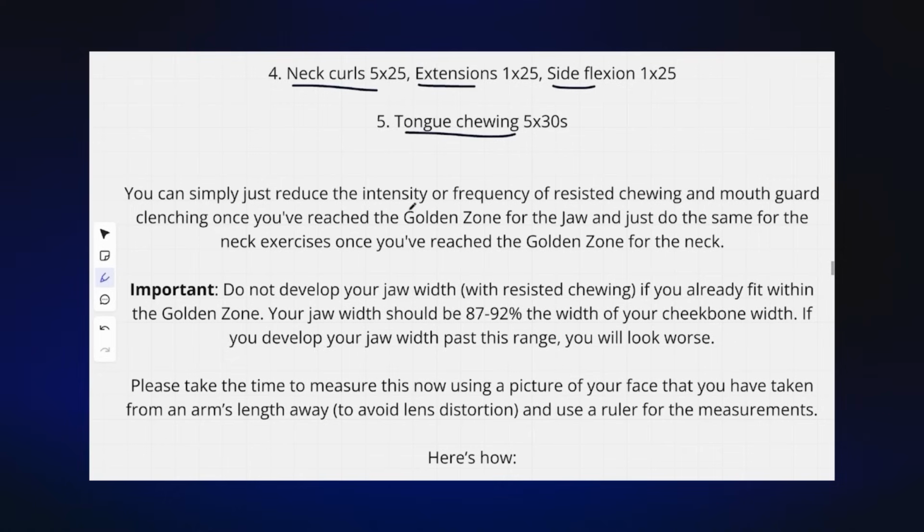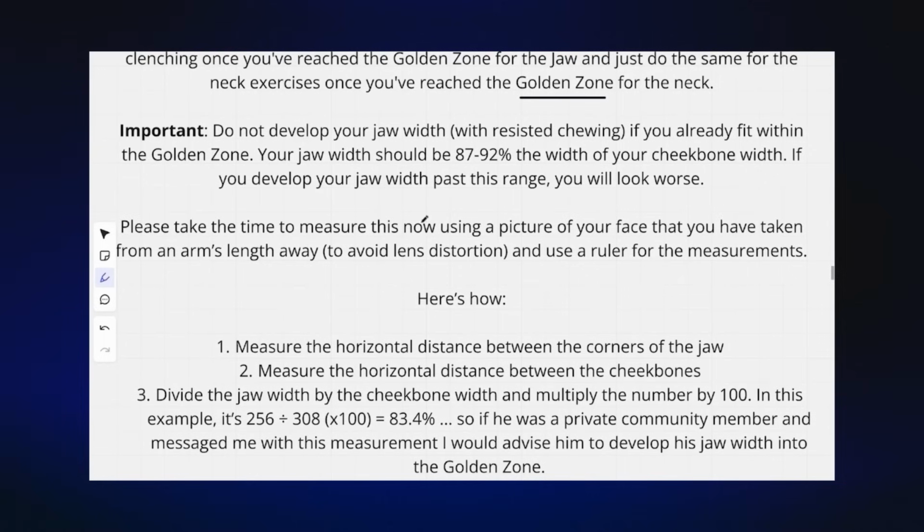You can simply reduce the intensity or the frequency of the resisted chewing and mouth guard clenching once you reach the golden zone for your jaw, and do the same with the neck exercises once you've also reached the golden zone for the neck. It's really important that you do not develop your jaw with the exercises if you're already within the golden zone. Your jaw width should be about 87 to 92% the width of your cheekbone, and if you develop your jaw past this range, you will look worse.